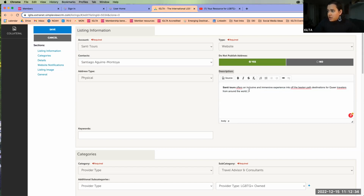So you want to make sure that you add a description. There are some basic editing functions for the description. You can add links to the description as well. So if you want to link something that you're referring to in your description, you can do so by adding it through the link. So just make sure that your description is as complete as possible.